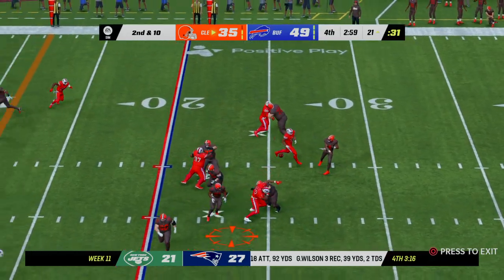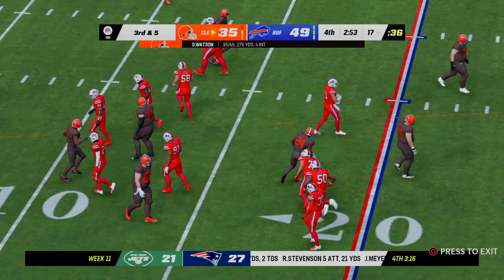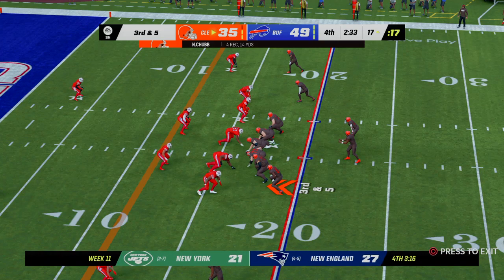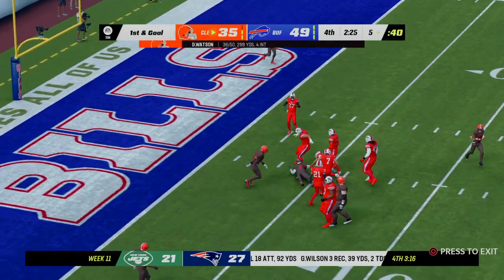Again, it's Watson. They set up the screen to Chubb. And they're going to get this down to about the 17-yard line here. They'll need 5 on this play to move the sticks. They'll look to throw again. Got a man, and he hits him in stride.